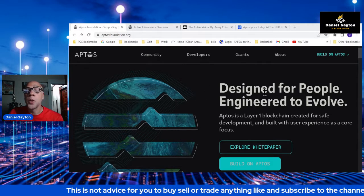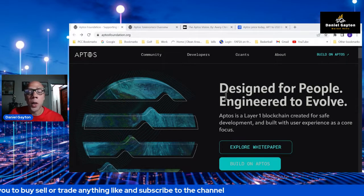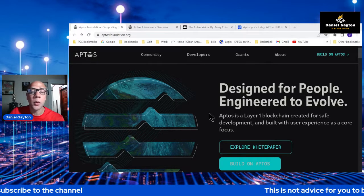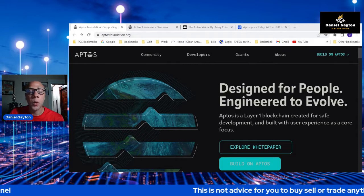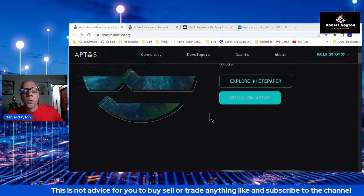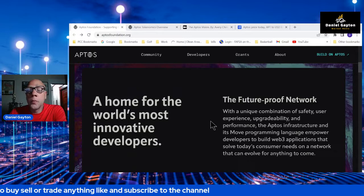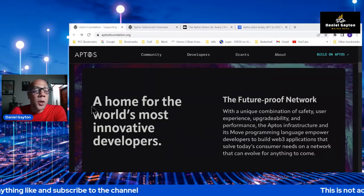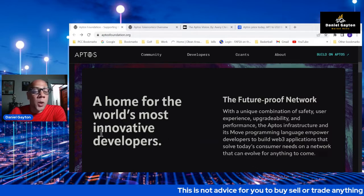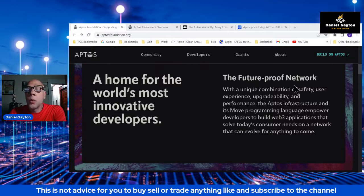Aptos was designed for people and engineered for evolution. They pride themselves on the ease of development and the ease of use that their blockchain is going to bring to layer one. And we'll get into a little bit of the development further on down the page here. So with that, you have a little statement here from them: a home for the world's most innovative developers. They are looking for developers.